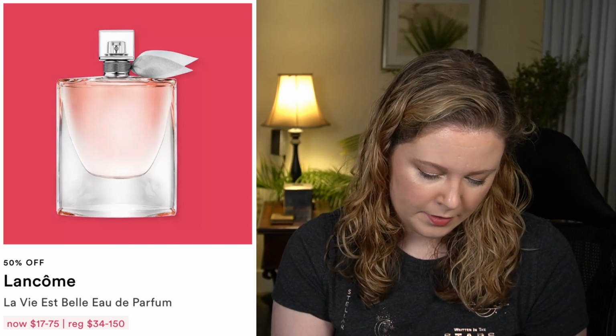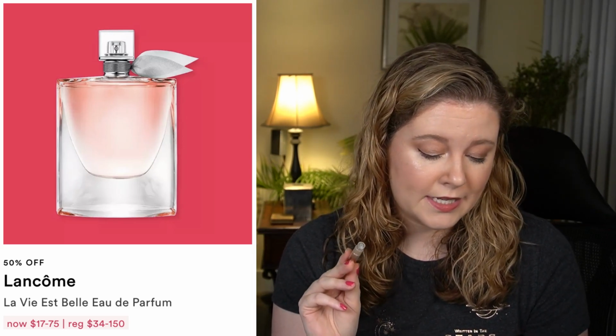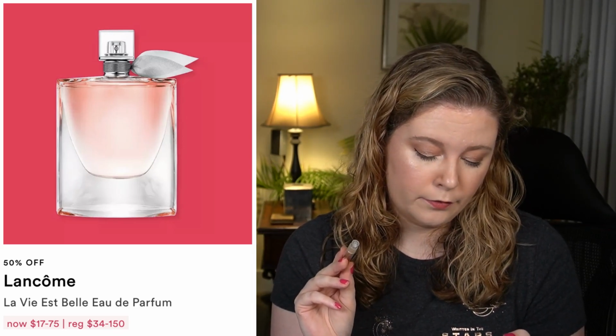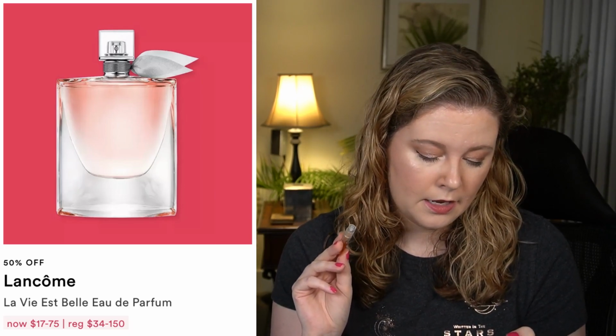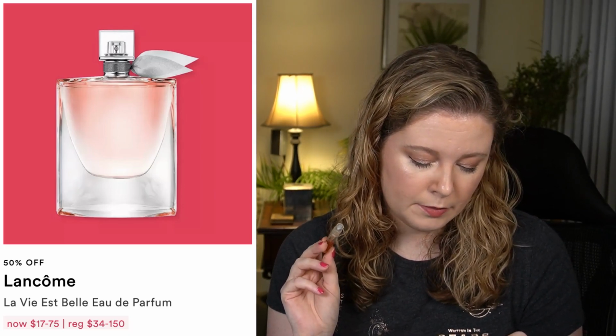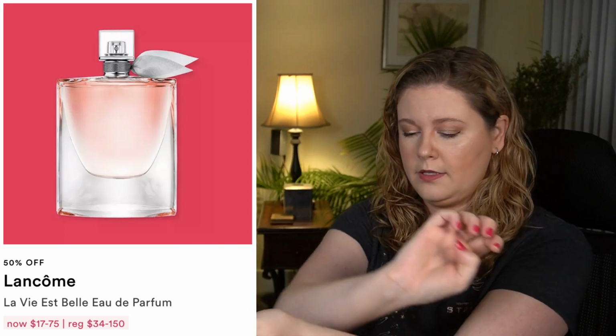And I did note the notes. So this is, you probably have smelled it before. It says it blends fresh spring iris with decadent spun sugar and warm vanilla for a floral gourmand scent that inspires your path to happiness. It's iris, patchouli, spun sugar, and warm vanilla are the notes. So I thought I would go ahead and spray some. Again, just a little sample.